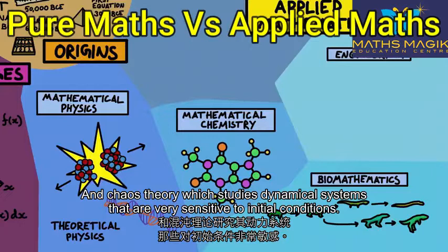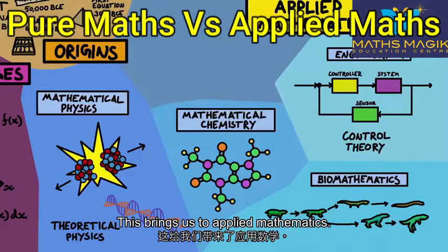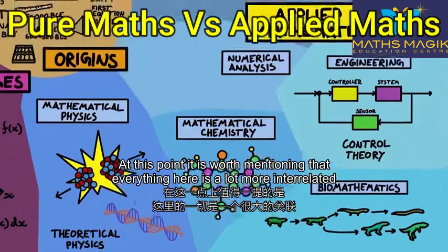And chaos theory, which studies dynamical systems that are very sensitive to initial conditions. Finally, complex analysis looks at the properties of functions with complex numbers. This brings us to applied mathematics.